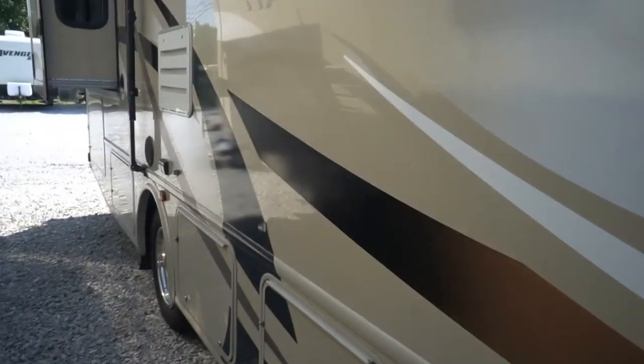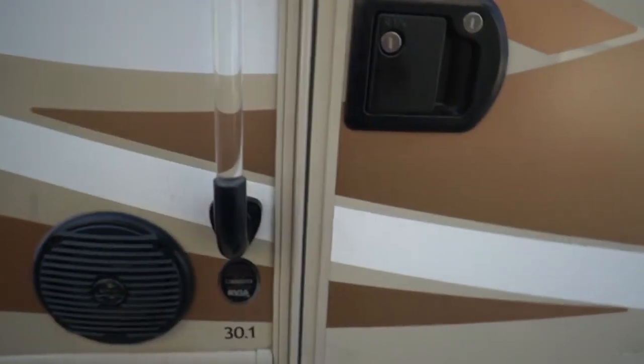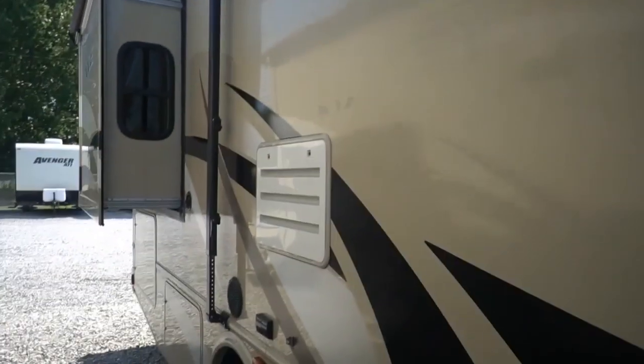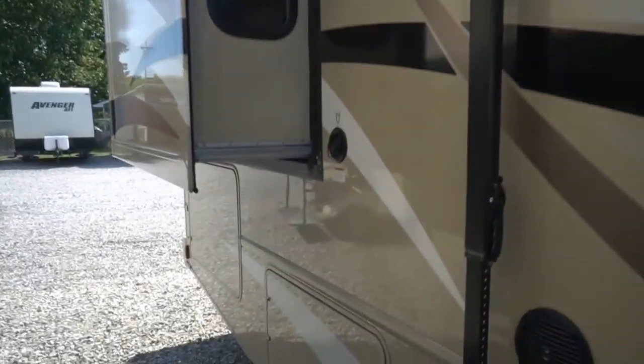Got a great chassis. This particular one is 31 feet total length. Beautiful in condition inside and out. Got a 4 kW Onan generator, 187 hours running right now, powering everything inside.